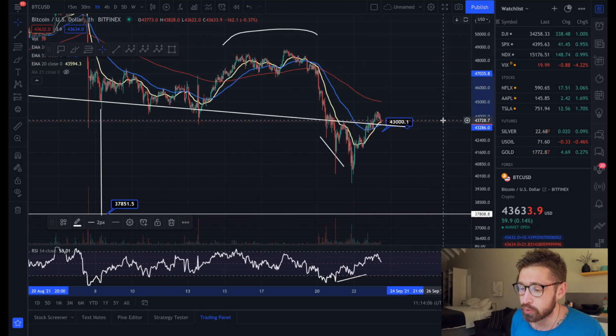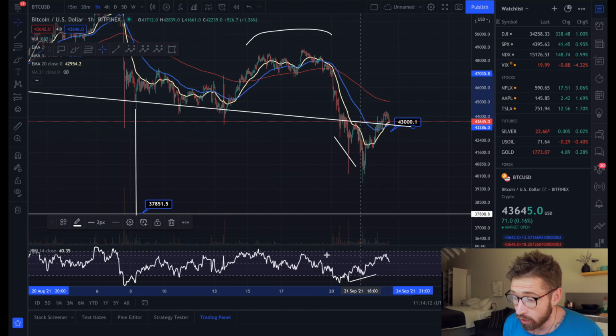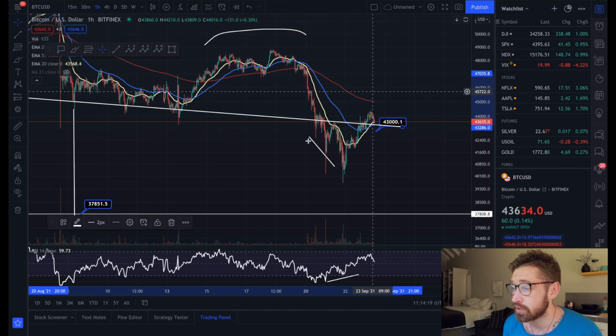All right, guys, we had that bullish divergence. Now we have come all the way up to overbought. We're very close to overbought, close to 70 on the RSI on the 1 hour chart. And you can see when we get close to 70 or we break above it, we usually have a move back down. So that is a possibility, guys.